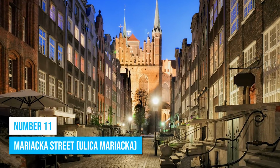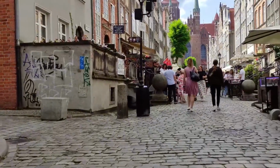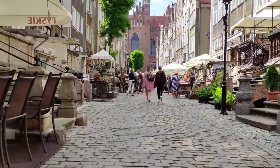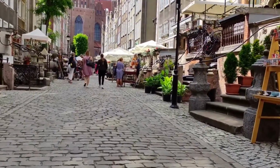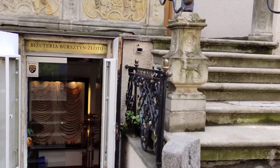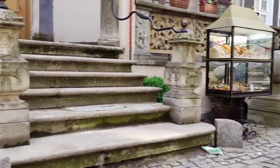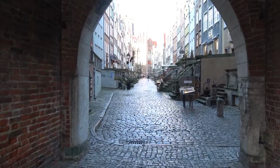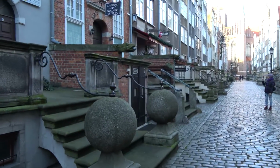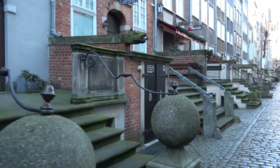Number 11. Majestic Street. Consider going for a relaxed stroll along Majestic Street, a historic tourist destination that exudes a unique design and vibrant atmosphere. The cobblestone roads lead you through traditional burgher houses adorned with lovely mini terraces, creating a picturesque setting. Majestic Street's fame lies in its association with the lovely amber trade.